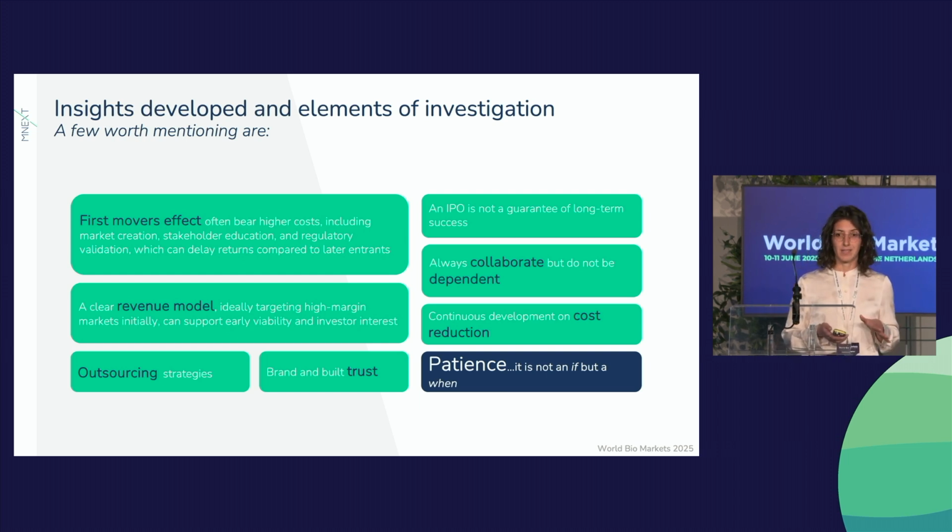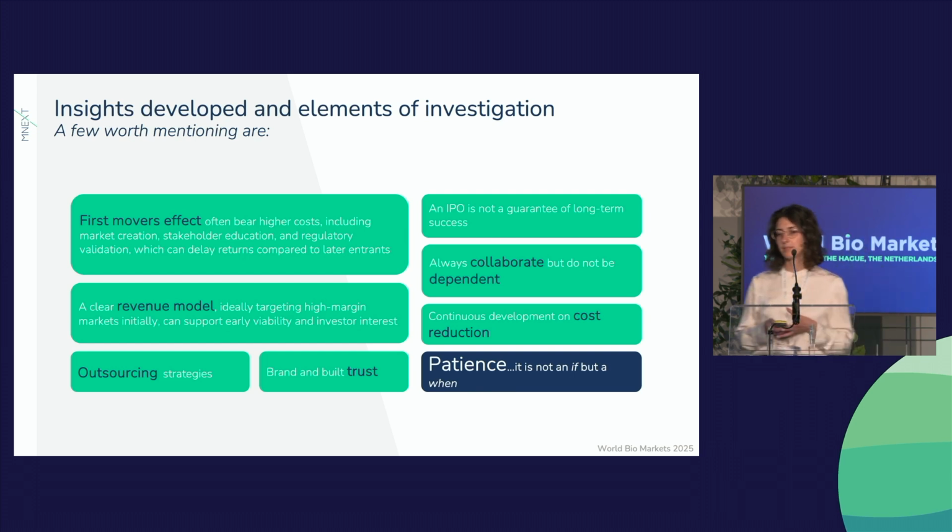And this is the final message to you: be patient. Because as we know, and that's why we're here, it is not an if, but a when. But probably the most important question to answer is who sets the time, and how we can make it more efficient.